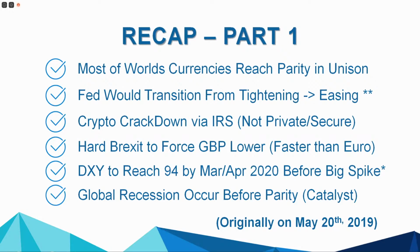And then before any sort of rush to parity, there would have to be some sort of global recession to occur as a catalyst in order to establish the backdrop for some sort of transition. And sure enough, I could not have predicted in a million years a global pandemic, but obviously in the charts, there was a signal that something was about to happen.